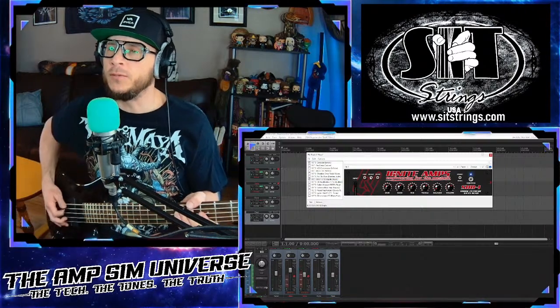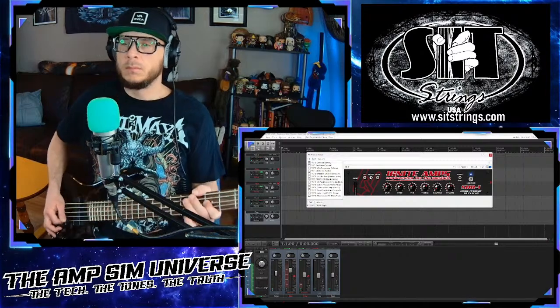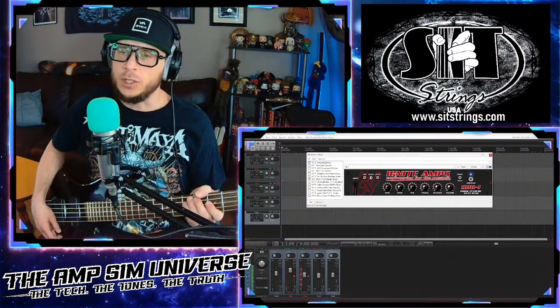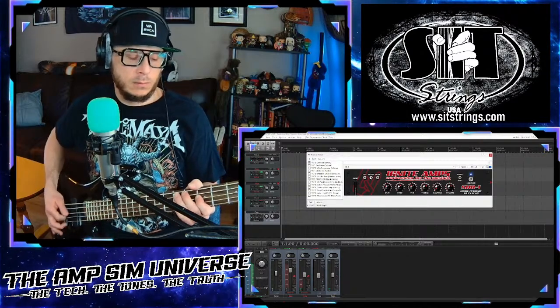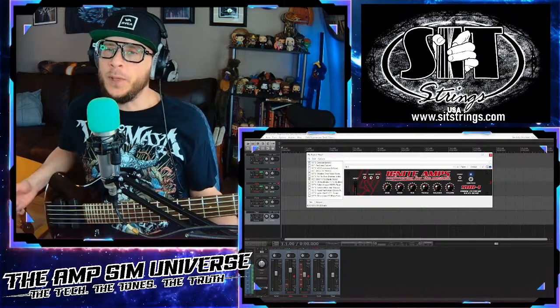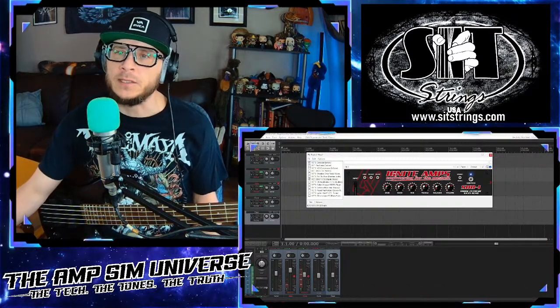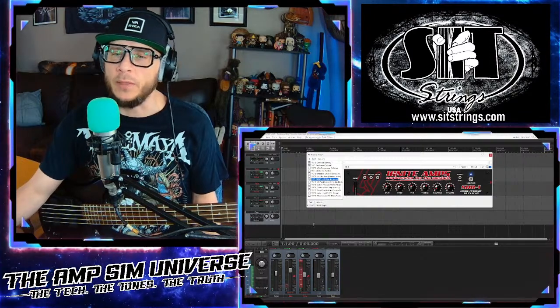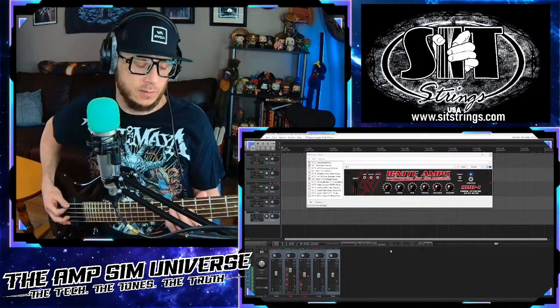Let's turn the bright off. And this again, this is just the bridge. Sorry for the clunk in there. I'm playing with a pick today because I really want to play with a pick on this bass. This bass feels like a picking bass rather than a finger-play bass.